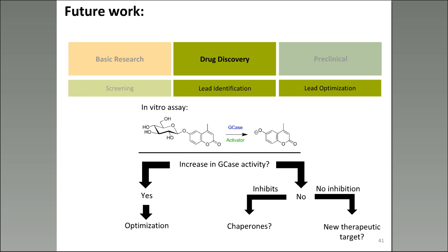To the right, if the compound does not show any activity, but it inhibits GCase activity, we could potentially explore these compounds as pharmacological chaperones. And finally, if there is no increase in GCase activity and there's no inhibition, this could potentially lead to discovery of new therapeutic targets that increase GCase activity.